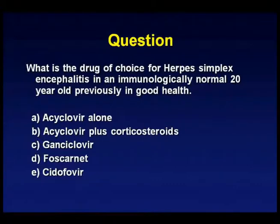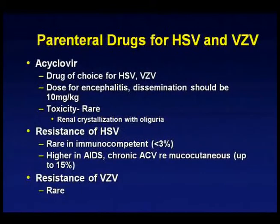Make sure that you look up the dose, because the dose you use for encephalitis is 10 milligrams per kilogram 3 times a day or 30 milligrams per kilogram a day. It is not the 5 milligrams TID you'd use for localized simplex. So for any kind of encephalitis, make sure you think herpes simplex and treat for that.